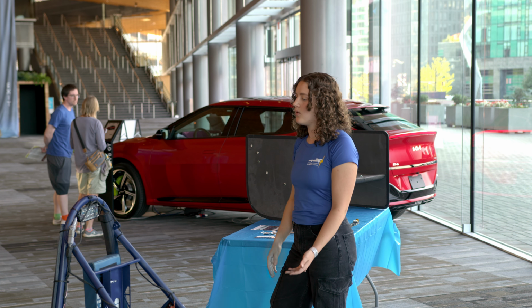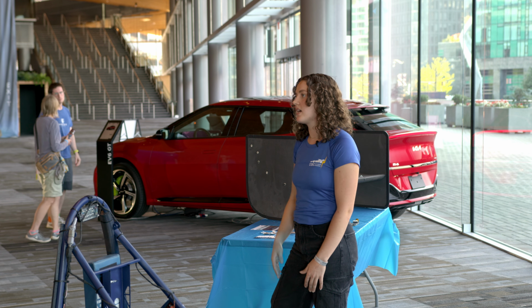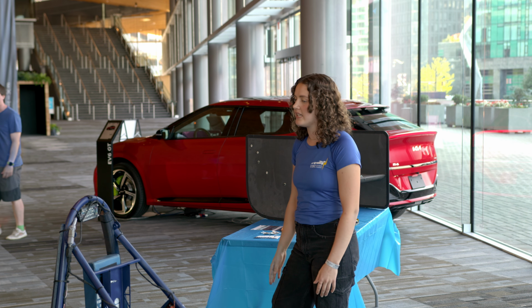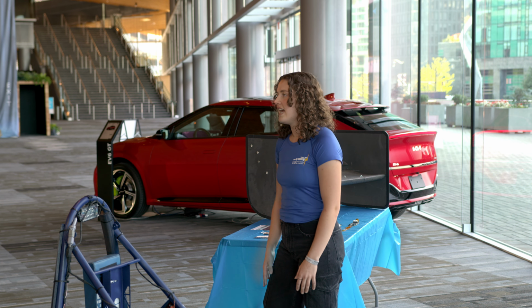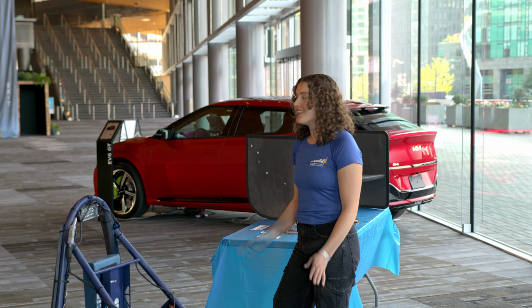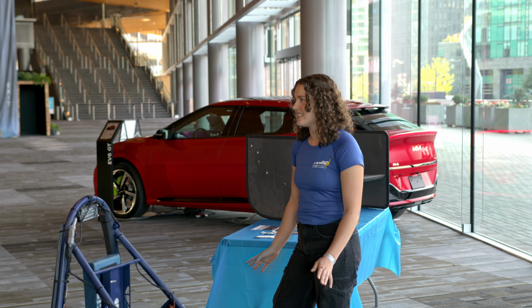They tell me what kind of stuff they work on, what kind of skills I'll be able to learn throughout the team, and a little bit about the team community. And I instantly fell in love, and I knew right then and there that that was something I wanted to do. I applied right away. Luckily, they accepted me, and I've been on the team ever since.